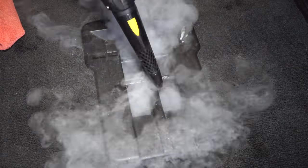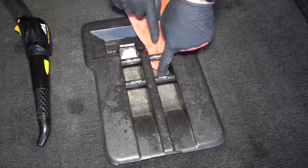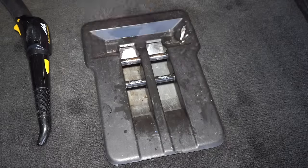Alright, so busting out my McCulloch steamer, and there was a ton of sticky grime in these seat anchor points, which would otherwise be really difficult to clean. But the steamer makes super quick work of it, as it can get everything loosened up and just ready to be wiped clean with a microfiber towel.